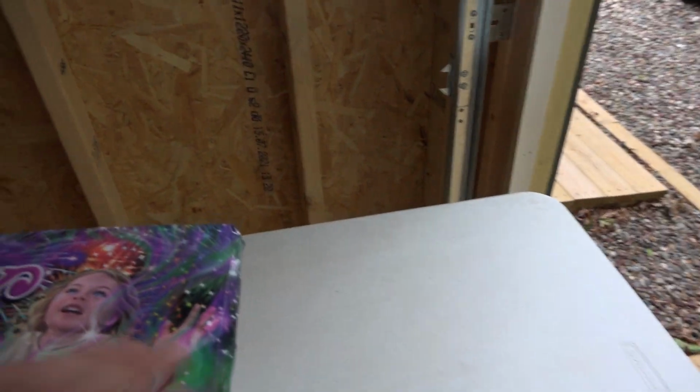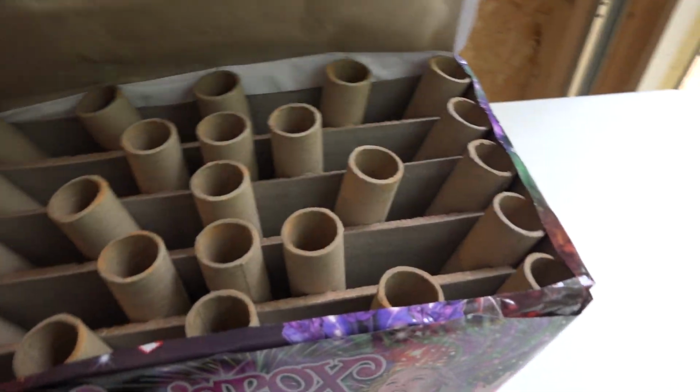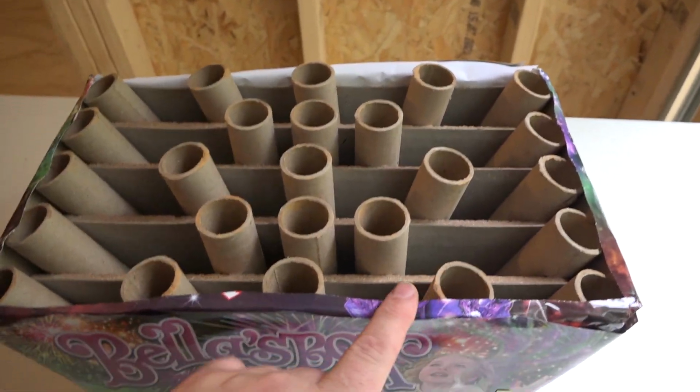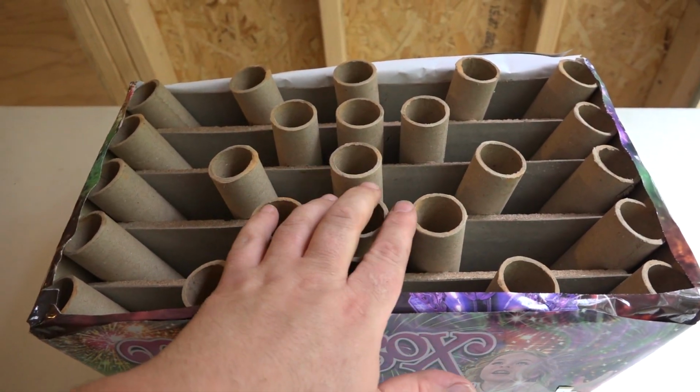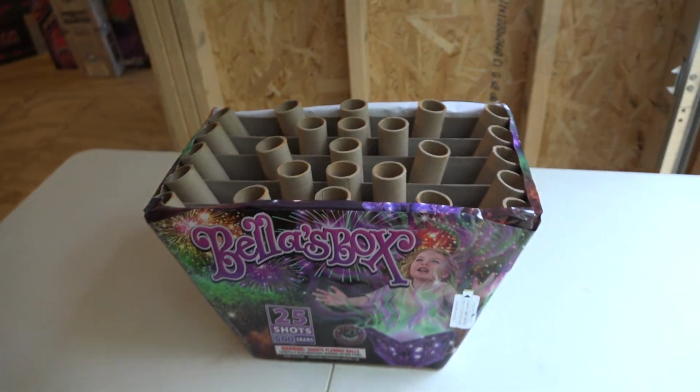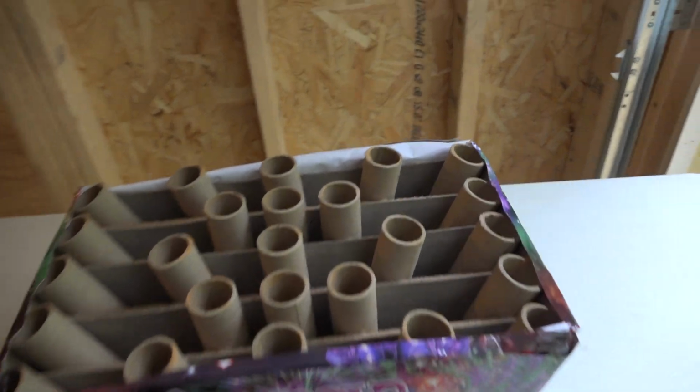The Bella's Box. Take a look underneath. Kind of an interesting, complete fan. 3 straight up, 2 out. More fanned out. Again, repeat 3 straight up, 2 out. Check it out. We'll see what we think.